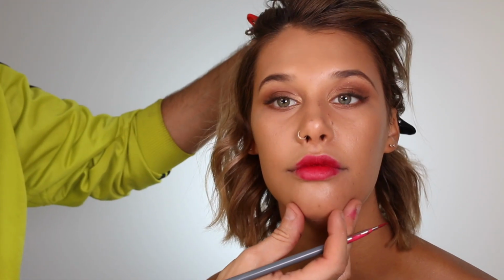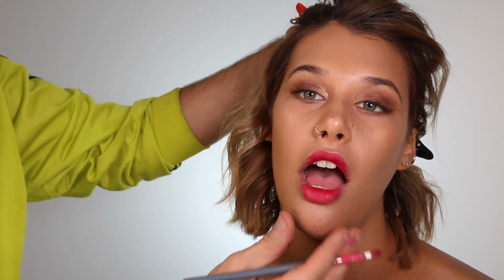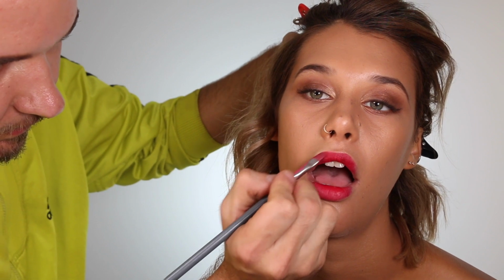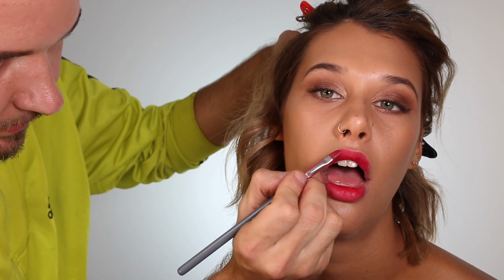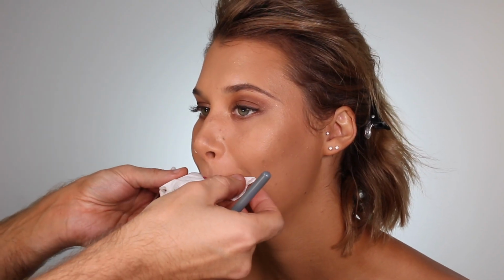And then I learnt this from Carol Mackey, open your mouth for me, angle it, bring that down the side. Does she look beautiful? It's red. We all know the trick for long lasting is to blot and then reapply.